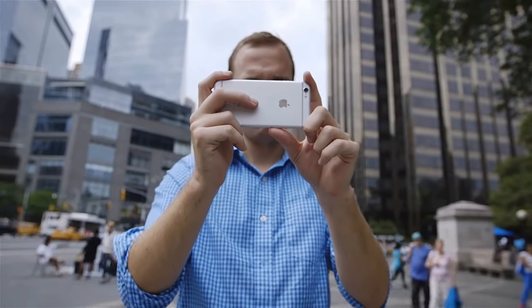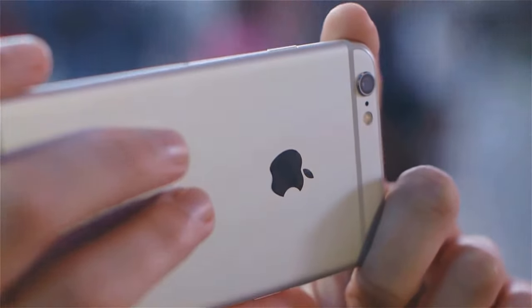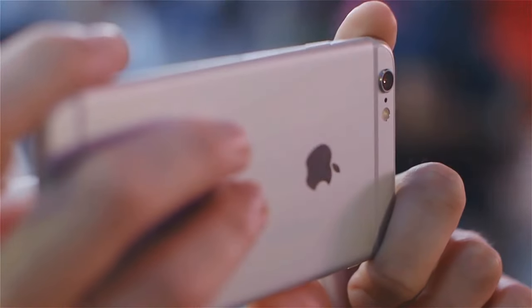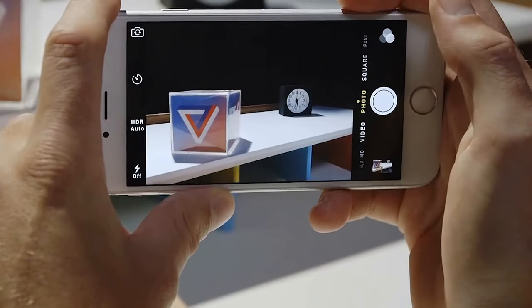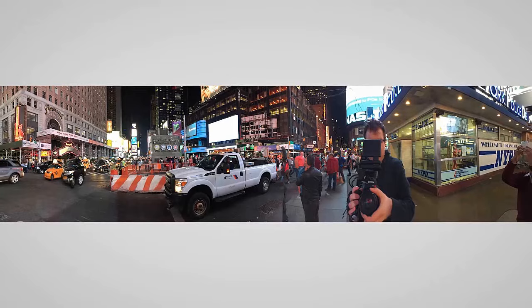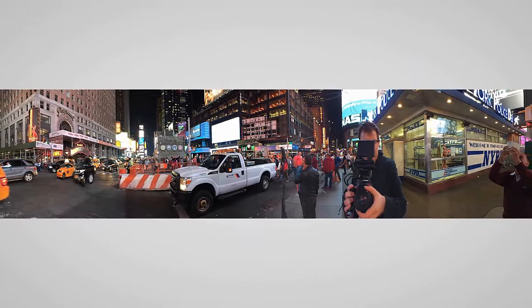The one you will see is the camera. It's still 8 megapixels, but the camera's been upgraded in a bunch of great ways. It uses what Apple calls focus pixels to do phase detect autofocus, and it is just insanely fast. I hardly even notice it focusing, yet shots always come out right. You can take higher resolution panoramas now thanks to the faster processor, and they look amazing.